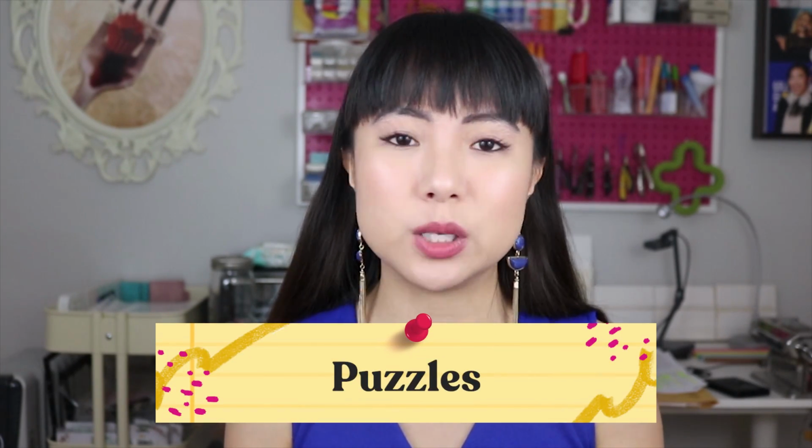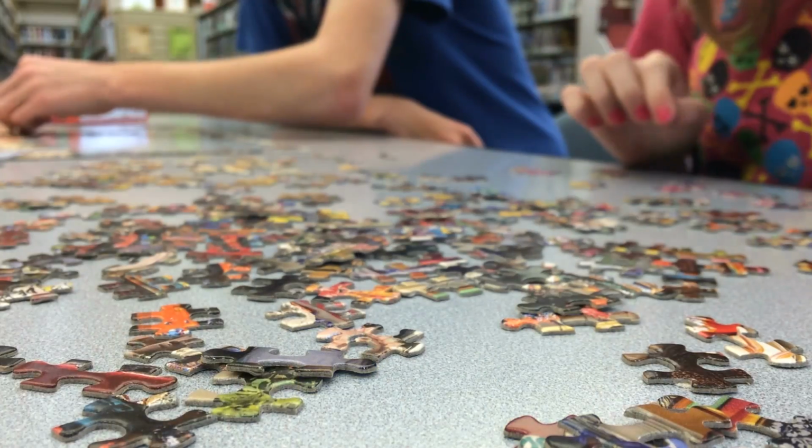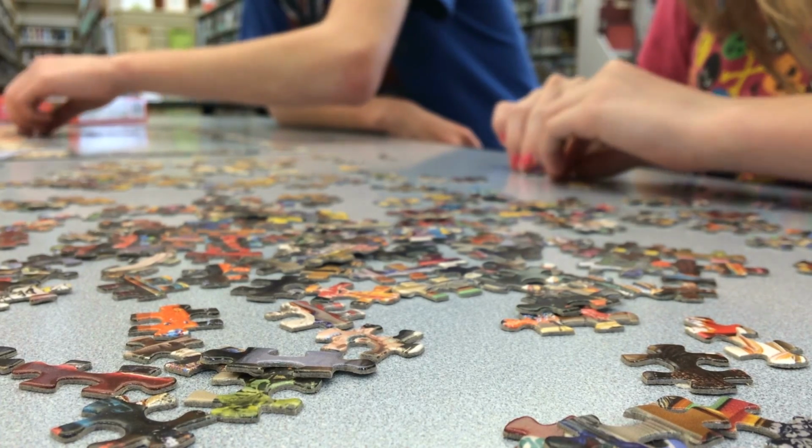Number 5, puzzles. If you're creating any kind of illustration, digital art, graphic design, or artwork, think about whether you can have it printed on a puzzle. Many print-on-demand companies offer this as an option now, and puzzles are selling like crazy because people are bored at home and running out of things to do. And you can charge a nice price point for them, comparable to a large print even.